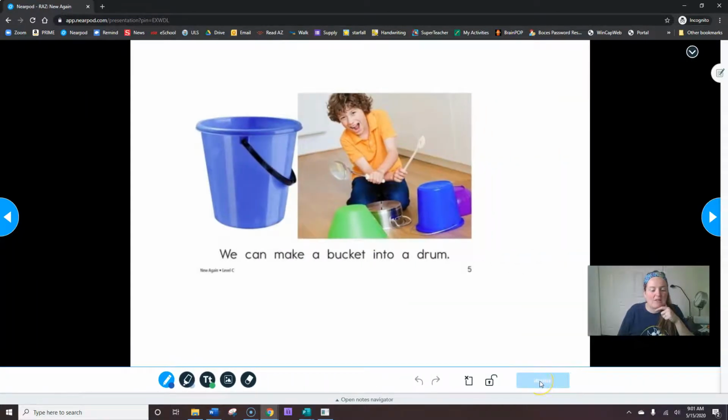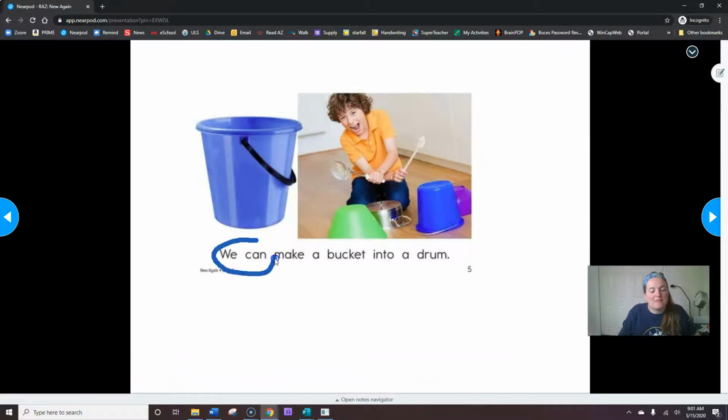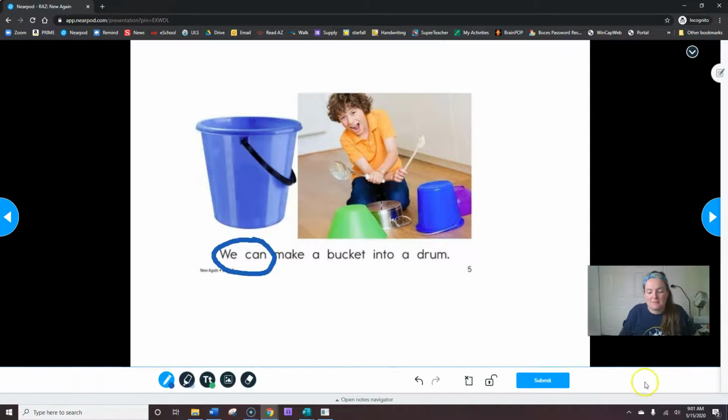Alright, here's another one. We can make a bucket into a drum. I can use the pictures to help me. If I can't think of what this word drum is, I could look at the picture and say, oh, he's using it like a drum. So, what two words are we going to circle? We can, because we can do anything. When you're done circling we can, hit submit.